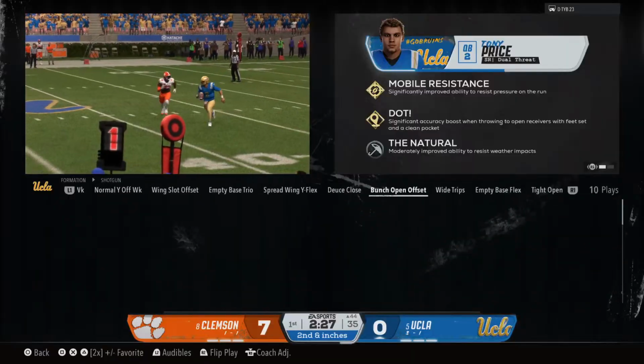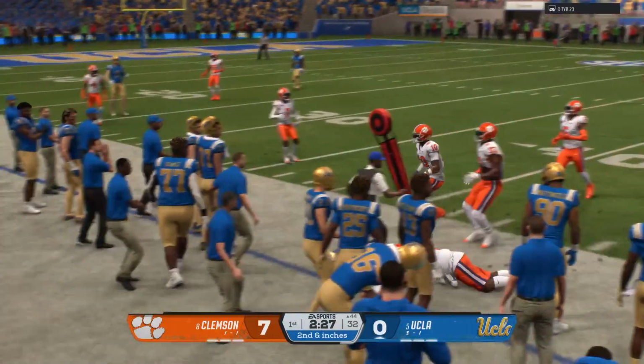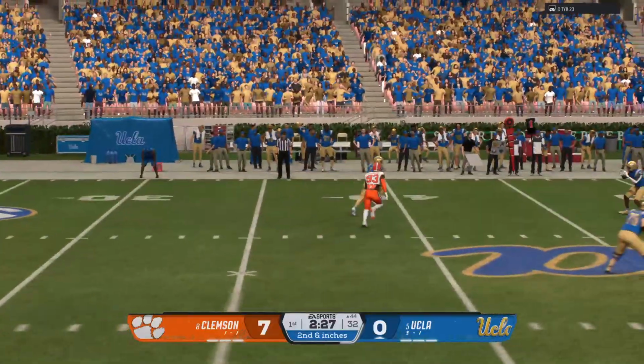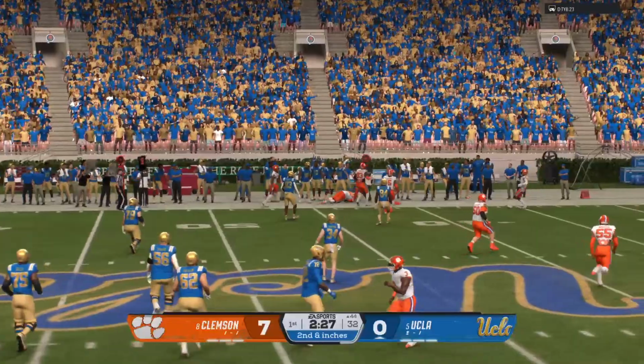This is great. This is what the great ones do. Uses his legs to buy a little bit more time rolling to his left, and at one point, he flipped a switch from passer to runner. Got a pretty good gain out of it, too.